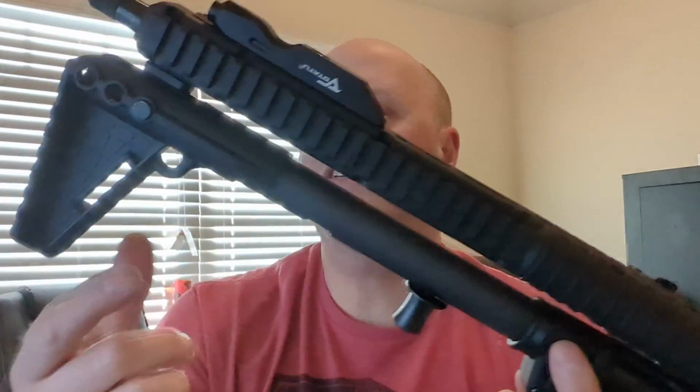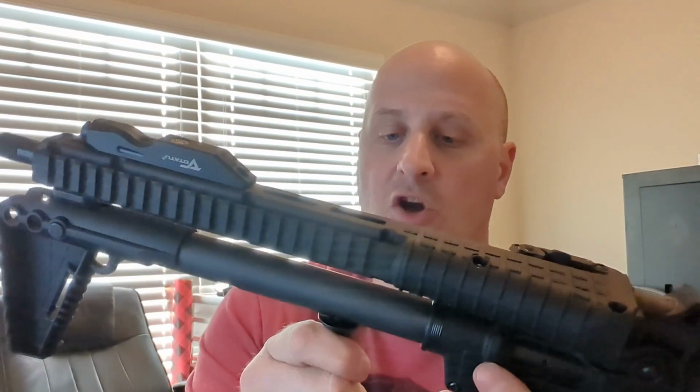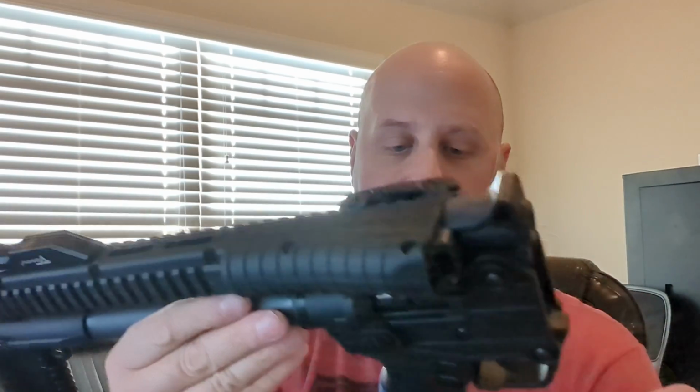So what have they improved? Well, they've redesigned the back end, the fore end, the charging handle, as well as the grip a little bit, and they put a new trigger in it.